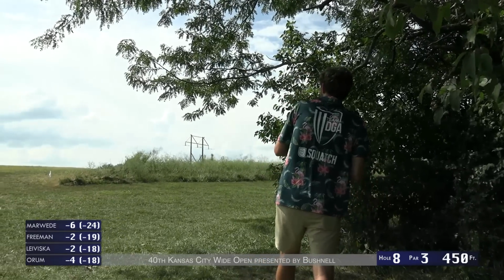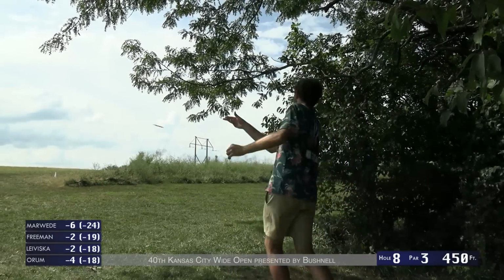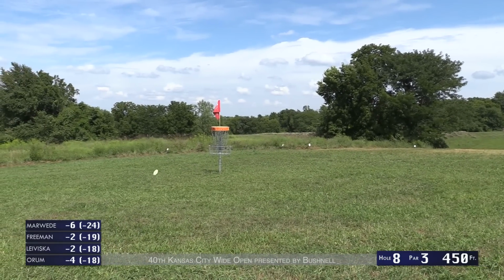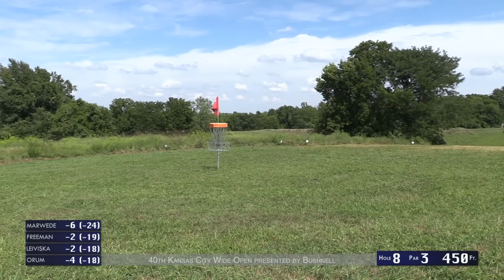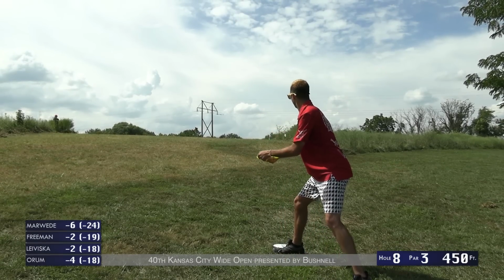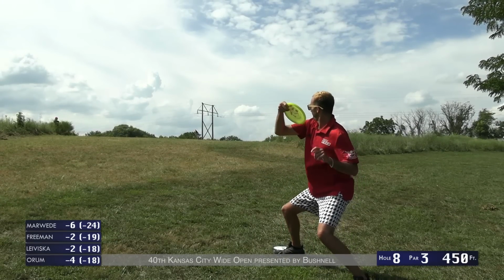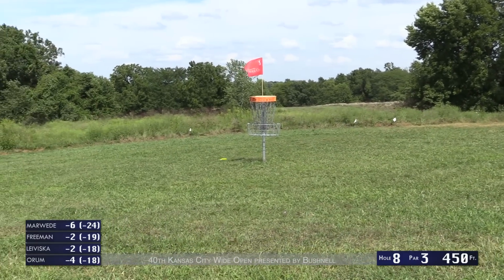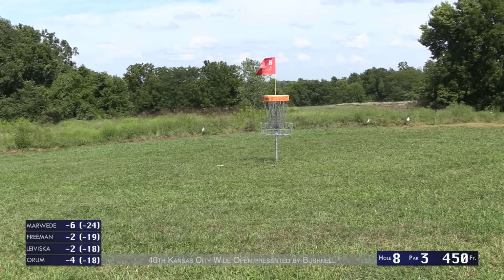Do you think that Leiviska and Orum watched that and thought, I should have done that? Or did they watch that and think, he got away with one? Yeah, they made the conscious decision to let someone get that stroke, because they know that the players out here today in this field can get this birdie. Good up, Matt.